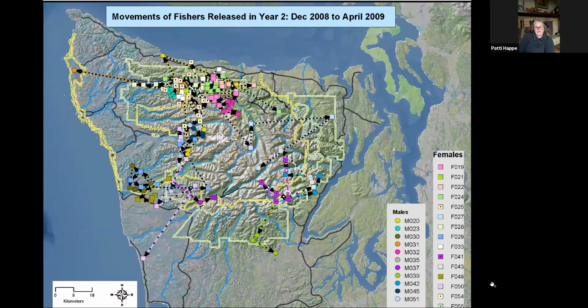So in 2009 and 2010, as I said, we continued to release fishers. We hoped that the second and third cohorts would hang around. Once there were fishers on the landscape, they maybe would not wander around so much, but that really didn't happen. Each year that we released animals, some stayed put and some wandered around. We did an analysis to try to figure out what factors predicted how far animals moved, and there really was nothing evident. I think it was just individual choice. Next slide, please.